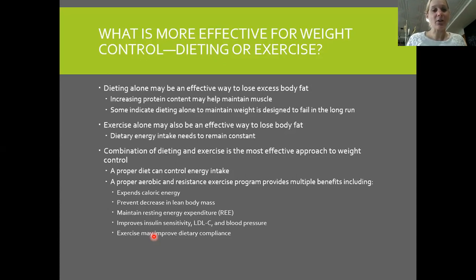So again, dieting alone may be effective for losing. Now that light's right in your way here. There we go. Dieting alone may be an effective way for us to lose excessive body weight. However, we've got to make sure that we're increasing protein content, and know that we're also going to lose some of that muscle mass if we're just doing dieting. Exercise alone can help us to reduce body fat. However, it might take a while because we're not having a significant enough caloric restriction.